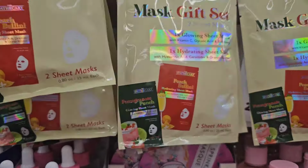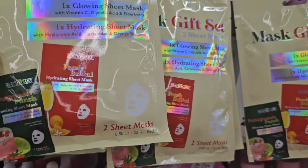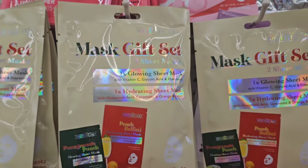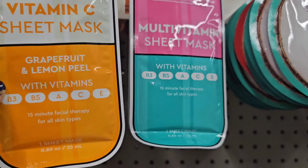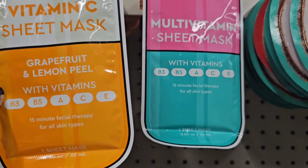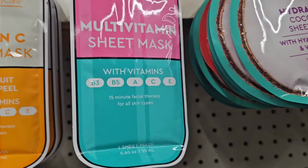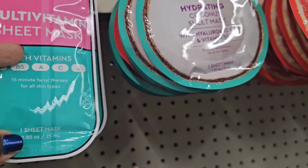The mask gift set: one glowing sheet mask with vitamin C, one hydrating sheet mask, two sheet masks, and here pomegranate punch and peach bellini. So these are what they have here. Have Global Beauty Care vitamin C sheet mask, grapefruit and lemon peel with vitamins B3, B5, A, C and E. 15 minute facial therapy for all skin. They also have the multivitamin sheet mask here as well, and it's a 15 minute facial therapy.